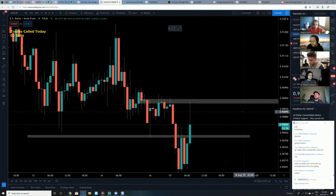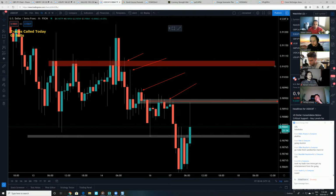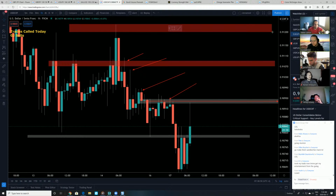I think good buys on USD CHF are going to be, man, there's a lot of problems over here. Take a look at this. Obviously you've got resistance right here, but above this resistance you've got problems over here. You have a rejection over here, rejection over here. So I think a good buy is going to be probably above this area, for price to continue up to this point. So there's going to be a lot of waiting over here.